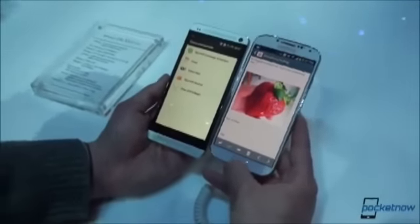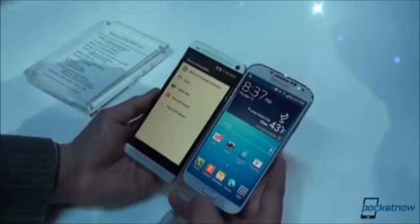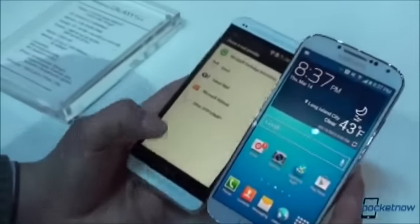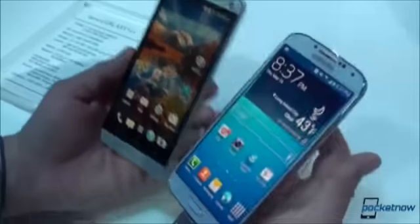And Samsung has added a lot of auxiliary features, like a Smart Stay variant called, what's it called? Auto Scroll. Super Smart Stay. Auto Scroll, something that will follow your eyes as you move down the page. The HTC One just doesn't do that.